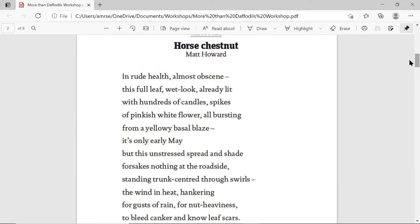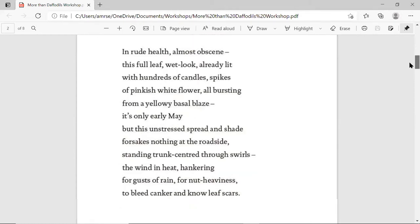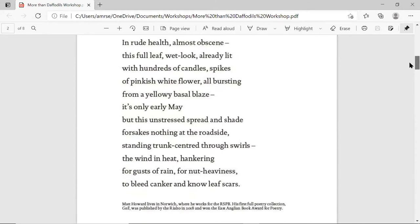Horse chestnut. In rude health, almost obscene, this full leaf, wet look, already lit with hundreds of candles, spikes of pinkish white flower, all bursting from a yellowy basal blaze. It's only early May, but this unstressed spread and shade forsakes nothing at the roadside. Standing trunk-centered through swirls, the wind in heat, hankering for gusts of rain, for nut heaviness, to bleed canker and no leaf scars.